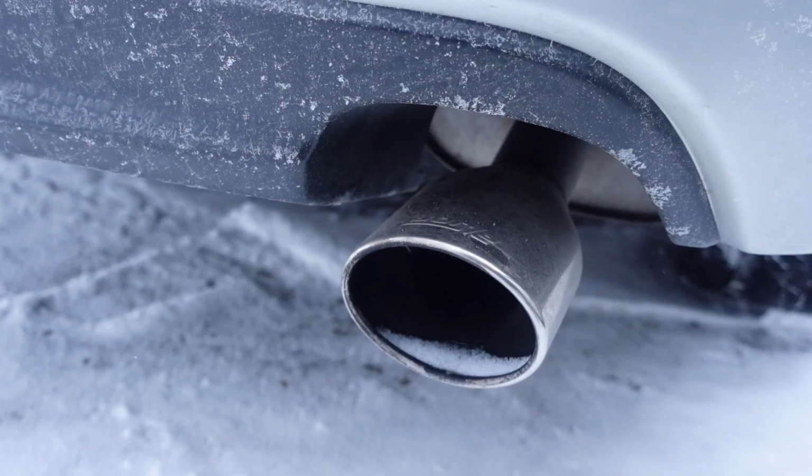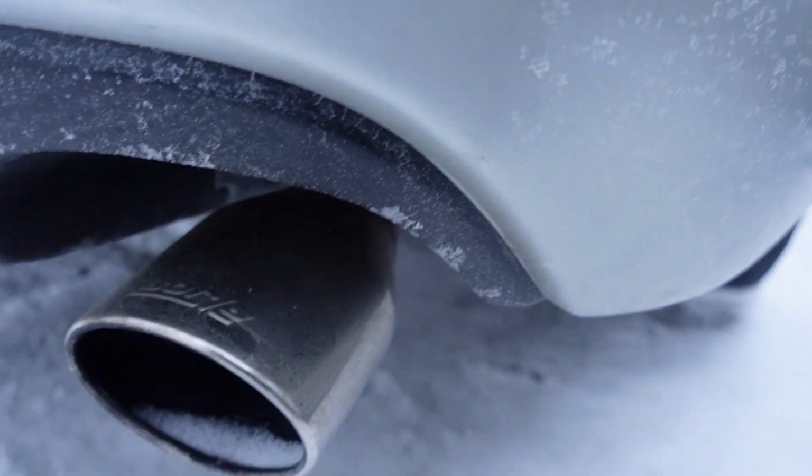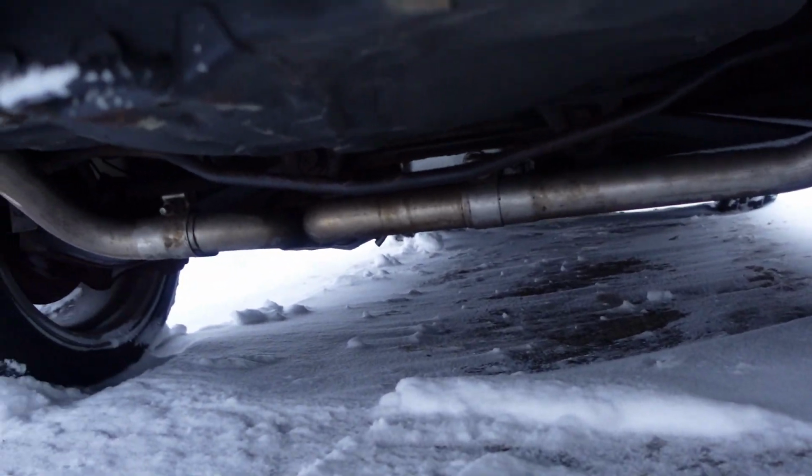It's pretty nice. I believe it's the S type. I'm not sure, but it's clean. So I've heard sound clips of it, and I really like the sound. I really want to keep it, but it depends on if I break even or not.